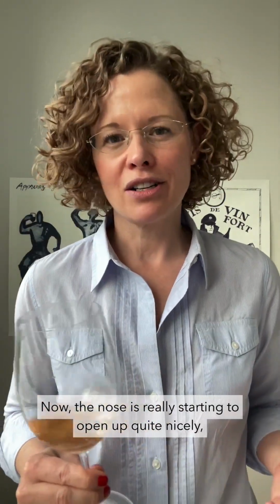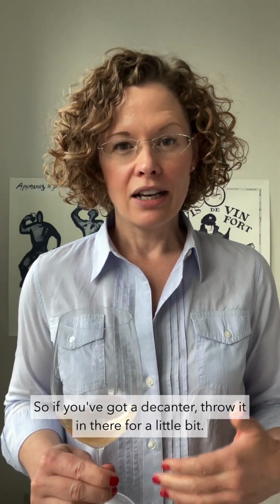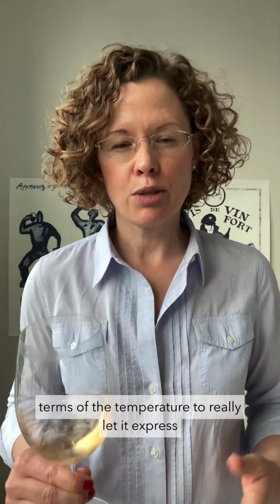Now, the nose is really starting to open up quite nicely, and I should stress off the top that this is a rosé that you should really treat more like a white Burgundy. So if you've got a decanter, throw it in there for a little bit, let it have some oxygen. Also, do not serve this out of the fridge super cold. You want this to be a little bit warmer in terms of the temperature to really let it express itself the way it was intended.